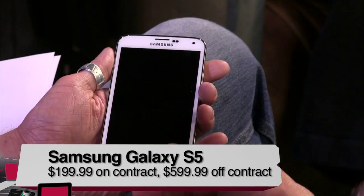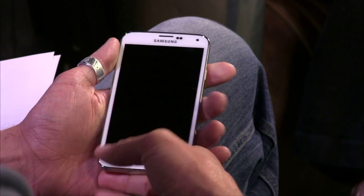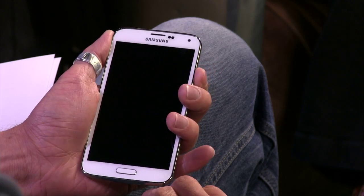We'll see your pictures in just a few minutes, but you've been playing with this for about a week. Yeah, so this is the Samsung Galaxy S5, and I've been playing with it for the past week. It's a pretty large and in-charge phone, as you can see here. It's big. $199 on contract. You can get it for $599, no contract.